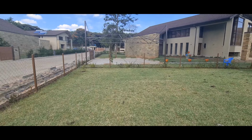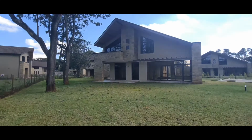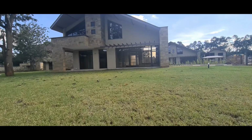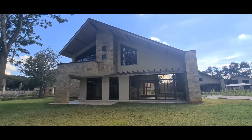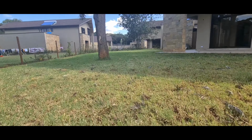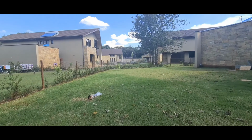Our house, this is the fence, there's no more tree, and then that is the house. So this is the house. Our house is this one. So from the back, this part, it's also our house.